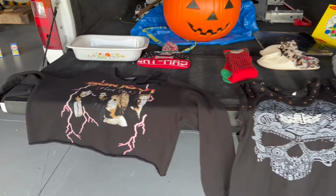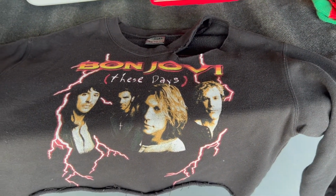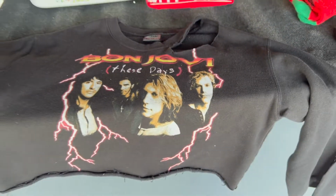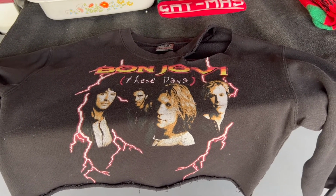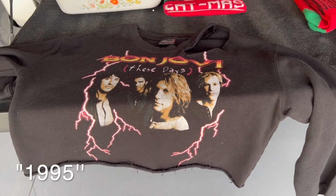All right. So for starters, I ended up finding this Bon Jovi t-shirt. Or, I take it back, a Bon Jovi sweatshirt. It was like a crop top one. It was actually made this way. It actually has the dates and everything on the back. I can't remember the year. I'll flip it around a second and show you guys that. So I thought that was pretty cool.